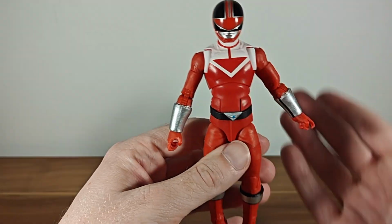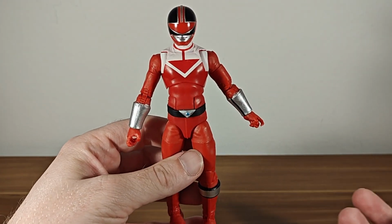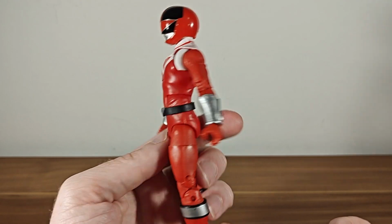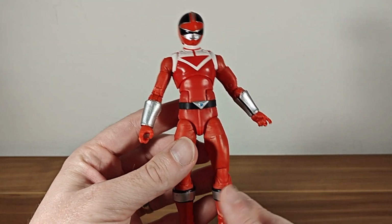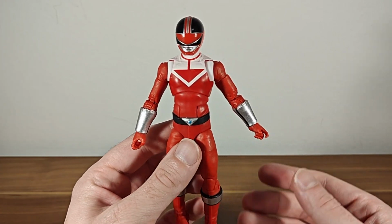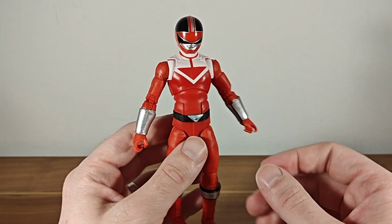So yeah, I think in general, it's a nice figure. Maybe mine, I got a little bit unlucky with the paint scuffs. If you have one, you can definitely just touch them up. Like, it wouldn't be hard. I never do that. I'm too lazy to touch up my stuff. But yeah, it's a nice looking figure.